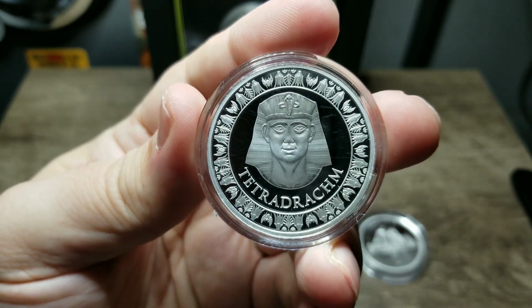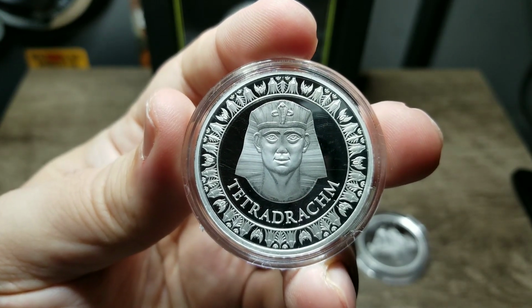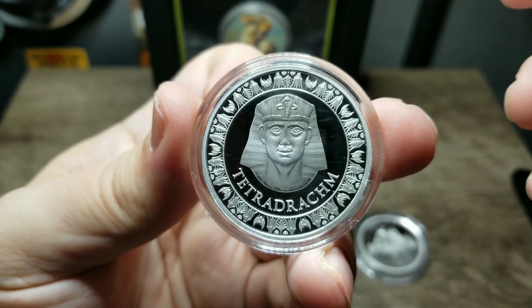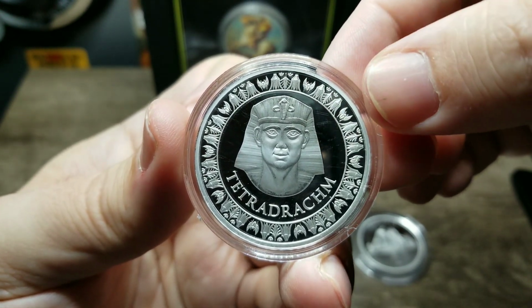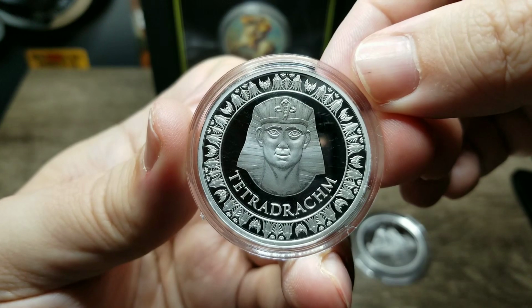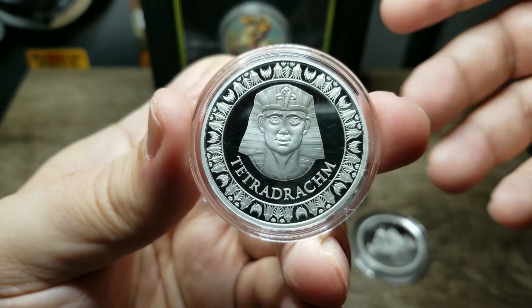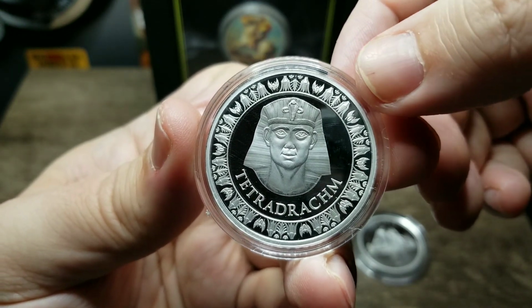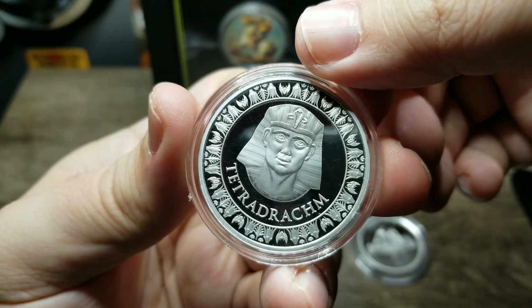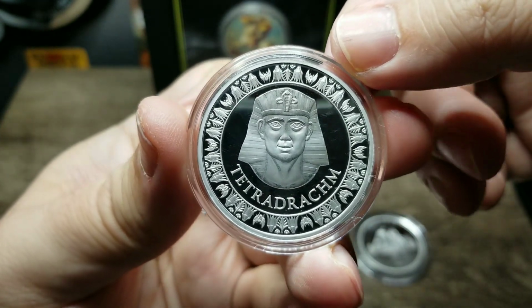This is part of the Ancient Wonders of the World series, and this is the lighthouse at Alexandria. On the obverse here, you can see it's got a depiction of Pharaoh there. It says tetradrachma, which is the denomination of currency that they used in Egypt. And you can see all the details around the coin. A lot of really fine details.